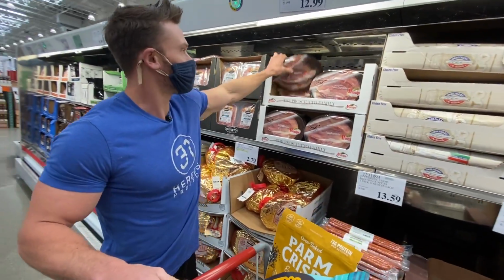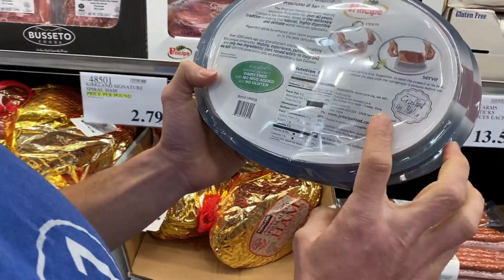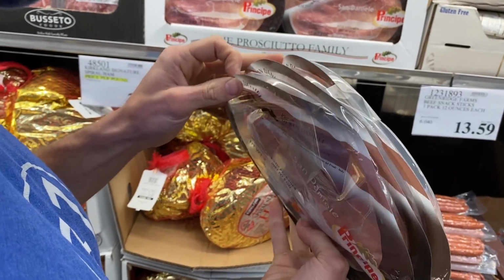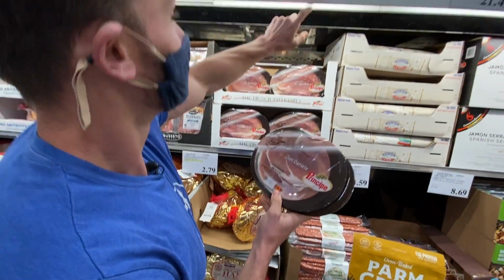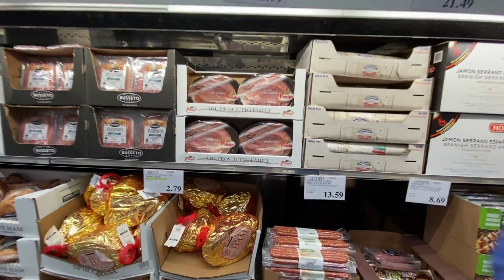But I do say that prosciutto is going to be the best option. In this case, Italian pork leg and sea salt. All we got to it. $12.99 for, wow, three packs of it? 3-ounce package. That is a really good price. I'm getting that just because I will absolutely eat that, and it keeps for a very long time.